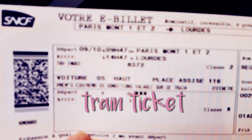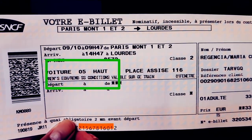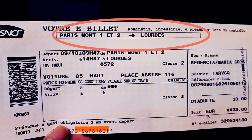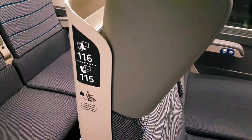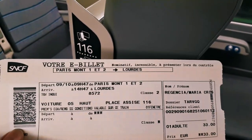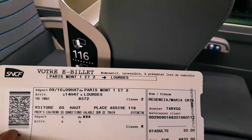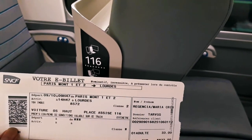And this is my ticket. Voyager means the cabin or the coach, 5, Paris Montparnasse to Lourdes. And my seat number is 116, that is the window side, which I chose on the upper deck. And that is my luggage. 116, once again, is on the window side.